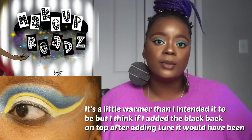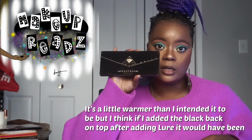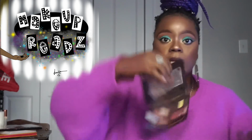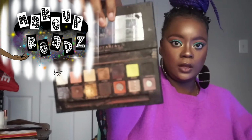So on the bottom of her lash line, we talked about it being a cool undertone. And I wanted to make sure that I was going to have a cool undertone as well. So what I ended up doing, I went back into my Anastasia's Prism palette and I used the color Obsidian first. But I realized it was way too stark, way too harsh, and I didn't want that for the look. I wanted it to be as soft and cool as it could be. So after I placed Obsidian, I placed Lure, which is this color right here. They're both right here. I placed Lure on top of it and kind of blended it out to give it a cooler tone underneath.